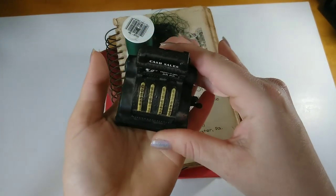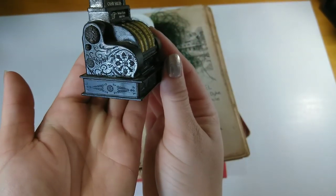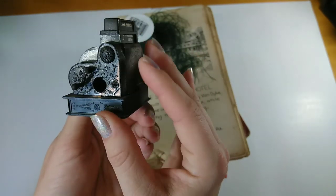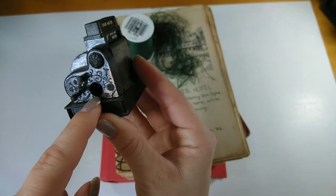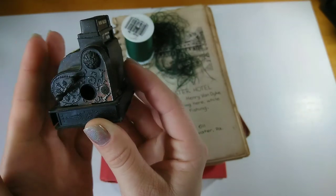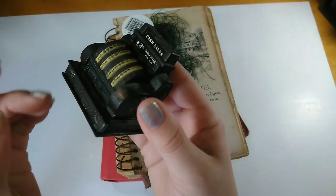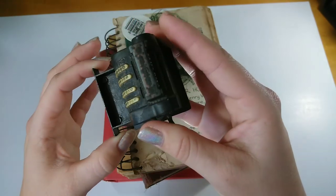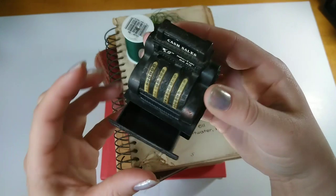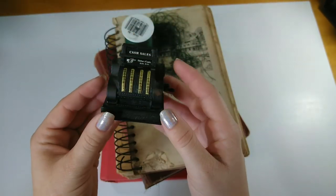First of all, look at this cute, darling little cash register. And hopefully my lighting will show you this really well. I'm kind of struggling with my lighting. It's actually a pencil sharpener, and it's super cute. And then the drawer in the front comes out for the shavings, which I thought was cute, to mimic the cash register drawers and everything. So I thought that was adorable.